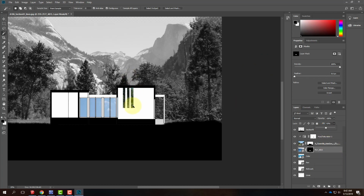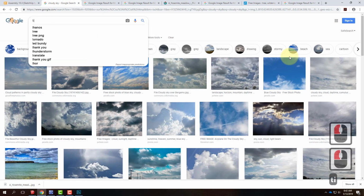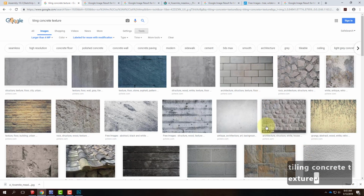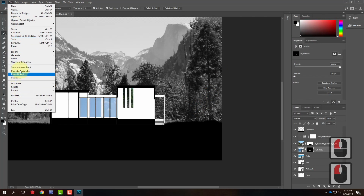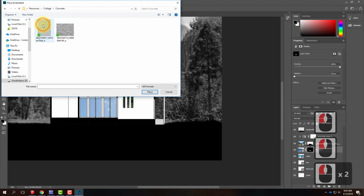OK, so maybe I want to put in some concrete texture inside the building. Next thing would be to find that concrete texture. Again, I already have it on my flash drive, but you could do a tiling concrete texture, and you could pick up some texture depending on what it is that you were after. I'll go ahead and bring something in. Let me go to File and then Place Embedded, there it is. And there's a concrete texture that I can bring in.